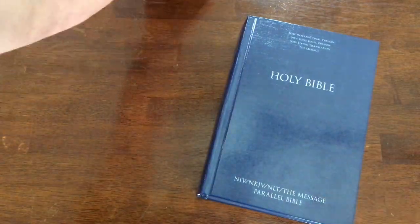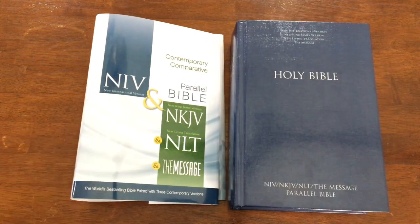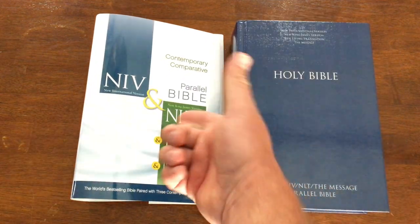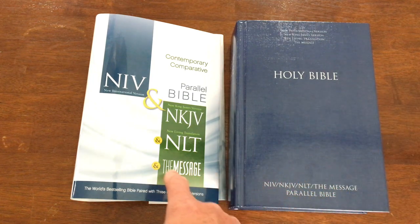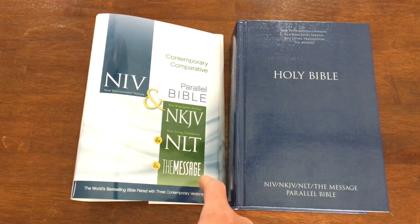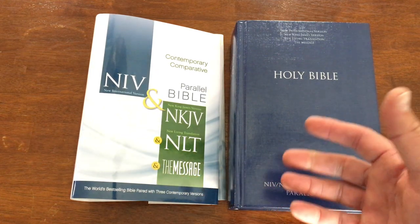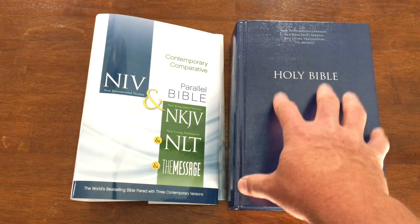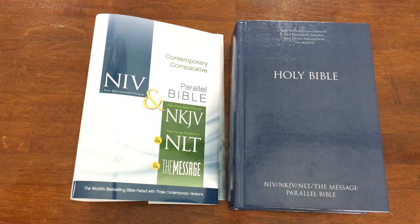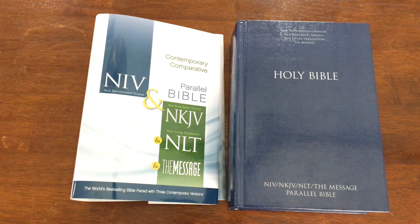You can get parallel Bibles in all sorts. If you read and speak Greek and Hebrew, you can get Greek and whatever, New King James. You can get King James Version, New King James Version, New Living Translation, The Message, or NIV and NASB. You can find a parallel Bible that might help you in the ways that I just mentioned. Compare the verses, gain a better understanding of Scripture, which is going to draw us closer to God and make sure we understand what He's trying to say to us.